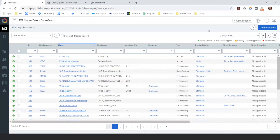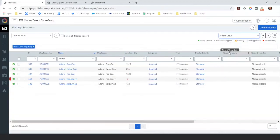So when you come in here, you're going to have a default view, but any user can come in and select personalized views, which changes the data and columns that you see on the screen. So for instance, yesterday, I came in and I just wanted to view these atom caps. So I click that view, and it automatically filters down my data to just these caps. And in fact, it changes the columns that I'm seeing.